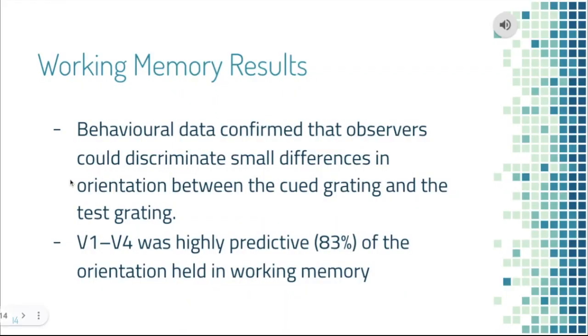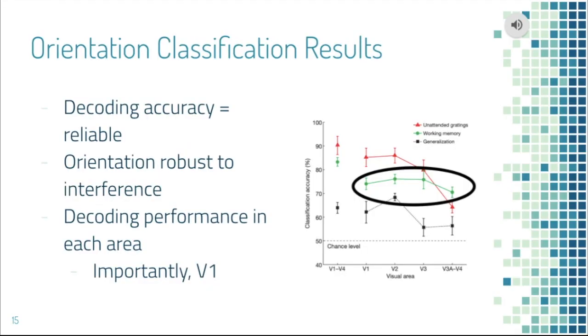For the working memory experiment, behavioral data confirmed that observers could discriminate small differences in orientation between the cued grating and the test grating. Observers showed equally good performance when the first or second grating had to be remembered. Pooled activity from V1 to V4 was highly predictive of the orientation held in working memory, which can be seen in the green curve on the chart.